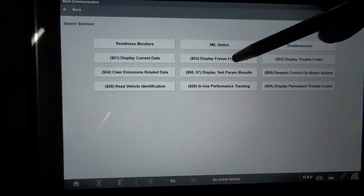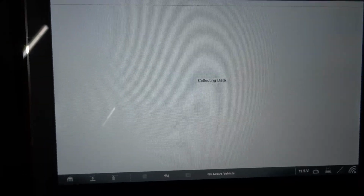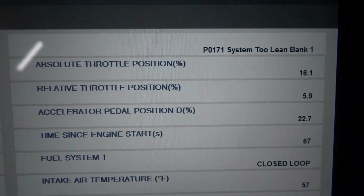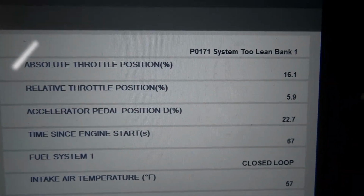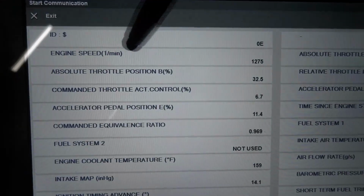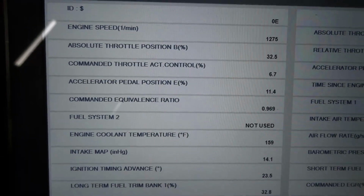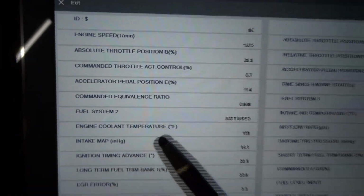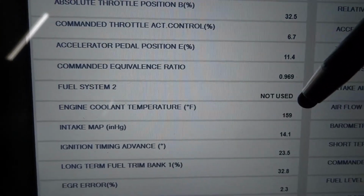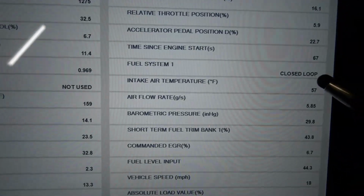So let's look at our freeze frame data first. I want to see what the computer was looking at when this trouble code was set. So we have freeze frame for this P0171 trouble code, system 2 lean bank 1. So when this trouble code set, our engine speed was 1275. Okay. Our engine temperature over here was 159 degrees Fahrenheit. And we were in closed loop.